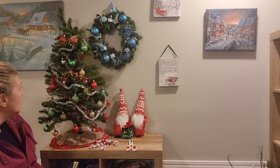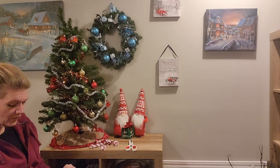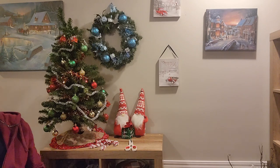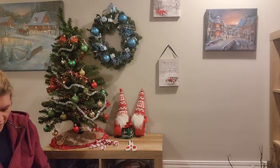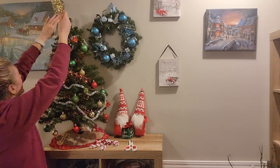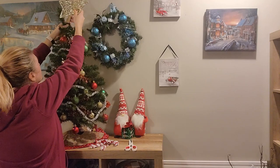The tree is pretty. Okay, look, here we go. I have a whole entire closet that's nothing but Christmas. Villages, everything you could ever name, but cats, okay? Cats, honey, cats.